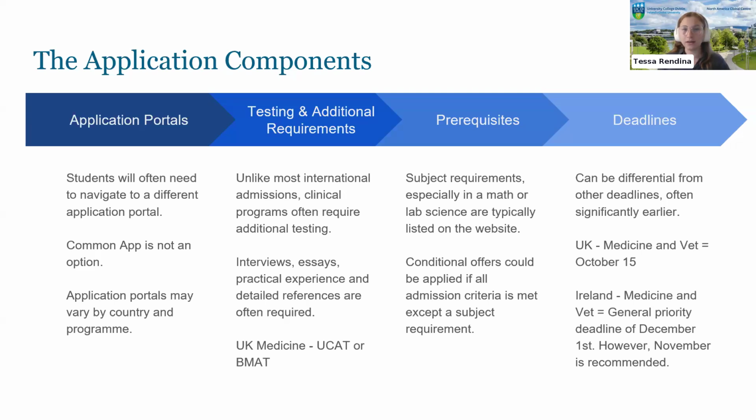So just as an example, in thinking about Irish medical schools, most of the Irish medical schools utilize Atlantic Bridge. I usually explain it as like the Common App for Irish medical school specifically. So I would definitely recommend that students interested in medicine, physiotherapy, dentistry, some of those clinical courses would start with Atlantic Bridge for that application process.